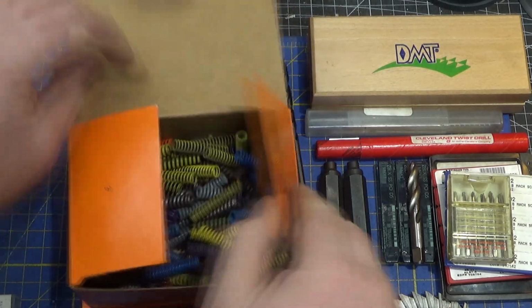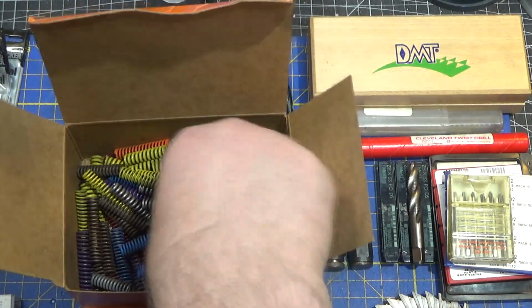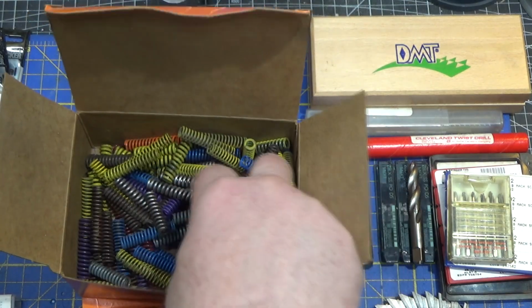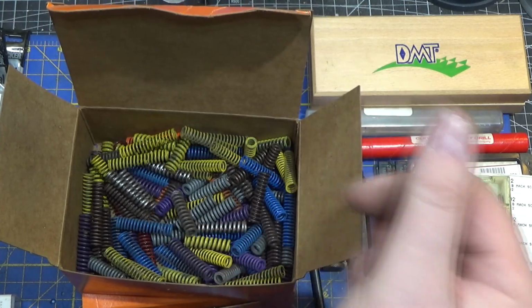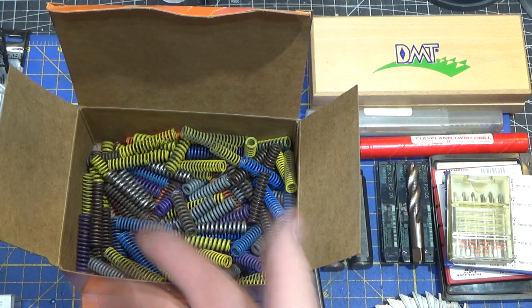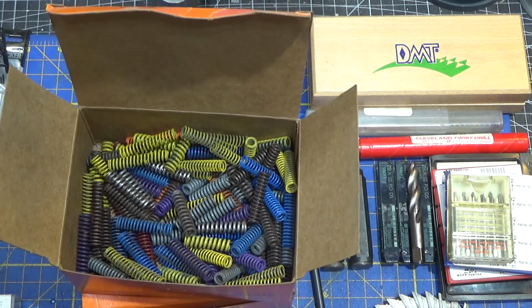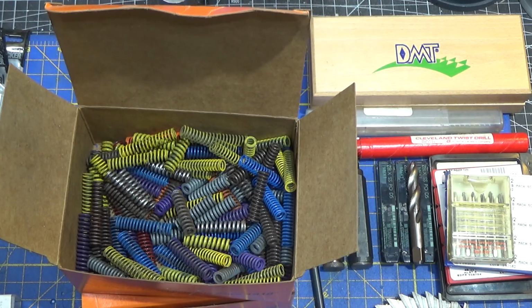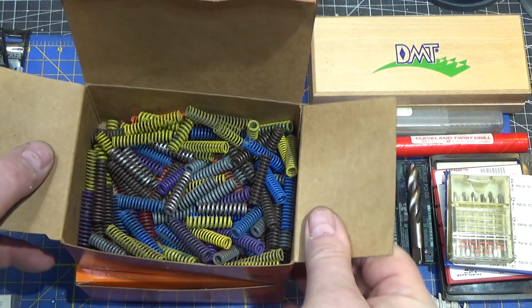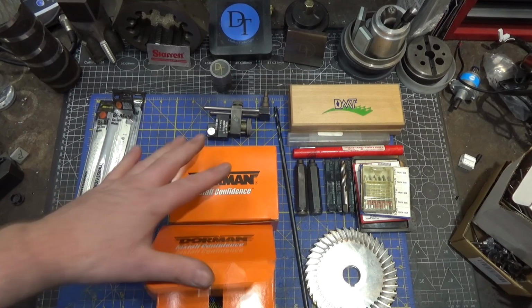Last but not least, he had drawers and drawers of these tool and die springs, which were pretty cool. And he actually let me have these for free. And so I took a sampling of sizes and just got a huge variety. He had tens of thousands of them because they were springs he used in items he sold, which he made thousands of apparently. So everything here is what I got.